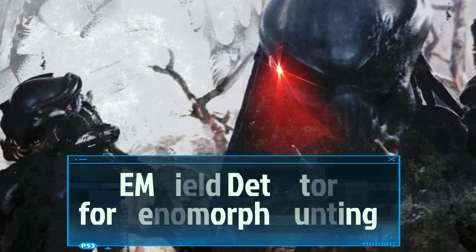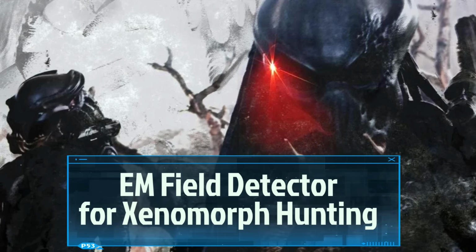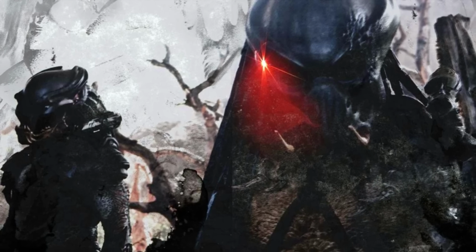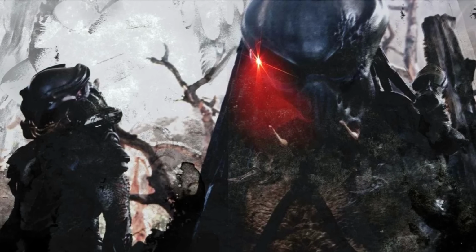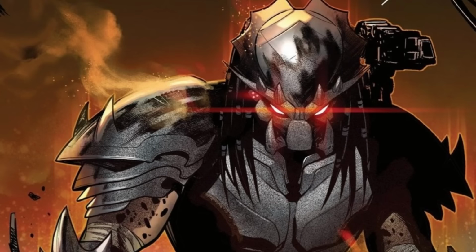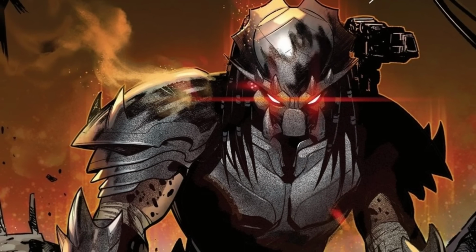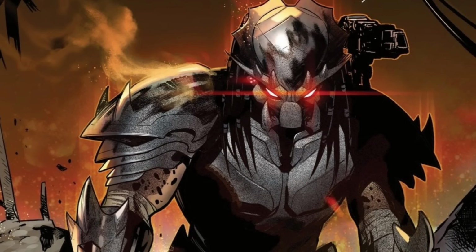9. EM Field Detector for Xenomorph Hunting. The Aliens vs. Predator games give us a peek into how Yautja actually see the world. The Predator cycles through 4 vision modes, each built for a specific kind of hunt. There's regular vision, which is exactly what it sounds like, thermal vision that highlights humans like walking heat lamps, predator vision, which turns everything green and highlights other Yautja and their tech in white, and finally, there's electric vision with a red tint that helps spot xenomorphs by their glowing white outlines.